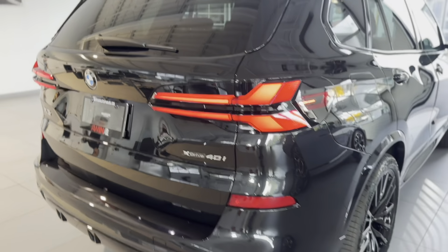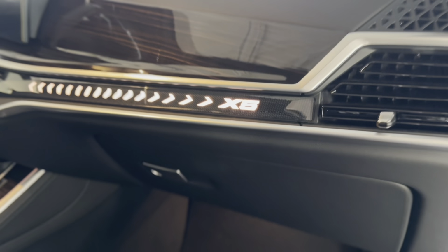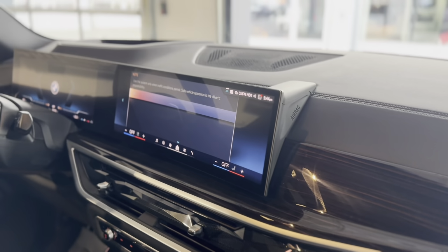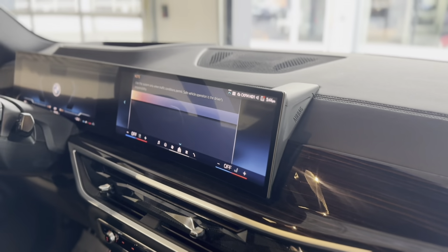I'm gonna show you the interior too. Really nice, I love the dash. This dash is unbelievable, stunning dash. We have a new X5 emblem right on the dash, and we have the whole screen in the front, 14.9 inches, real leather, it's not synthetic, so very similar but upgraded leather seats inside the car, and a lot of people like that.